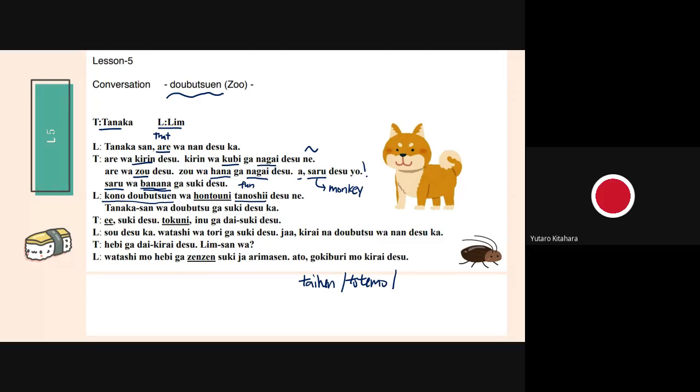Okay, Tanaka-san wa doubutsu ga suki desu ka? Tanaka-san, do you like animals? Notice they don't use anata wa. They just, again, repeat the friend's name. Tanaka, do you like animals? Okay, hai, suki desu.